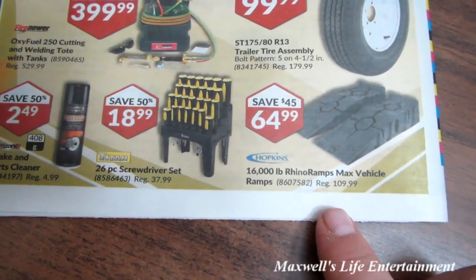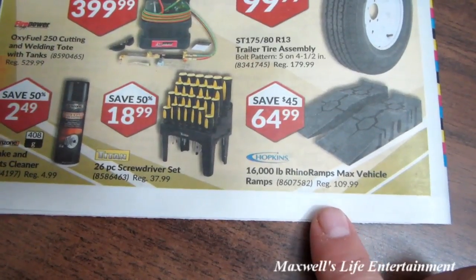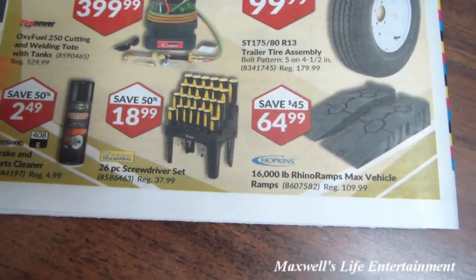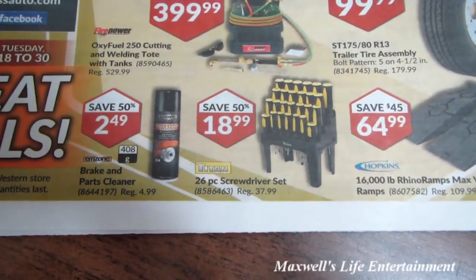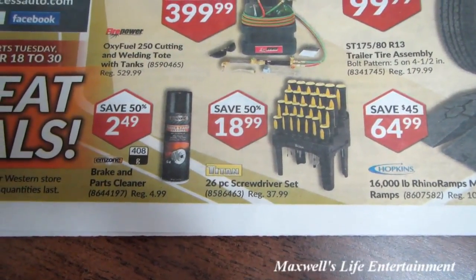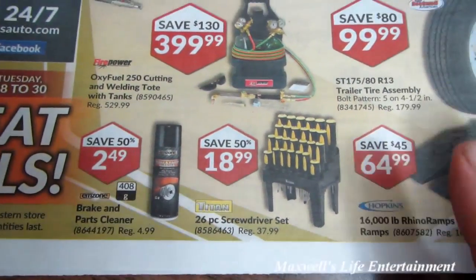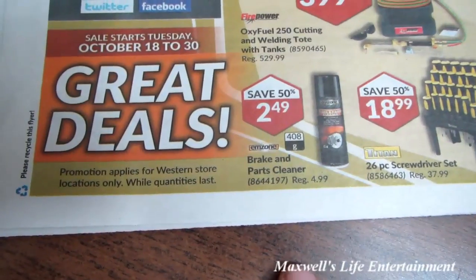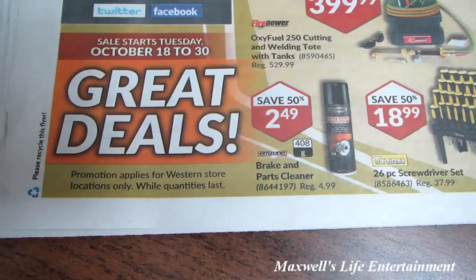And something I've been looking at buying, I may have to pick these up. Hopkins 16,000 pound Rhino ramps. Max vehicle capacity is 16,000 pounds, so it'll handle, well, basically every vehicle I own and then some. A Titan 26-piece screwdriver set, great for your storage room and kind of home garage for $18.99. They got save 50% on parts and brake cleaner again for $2.49.